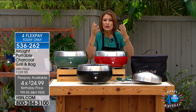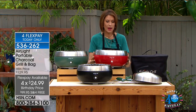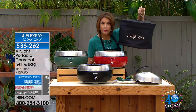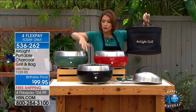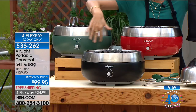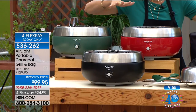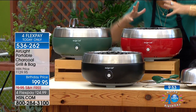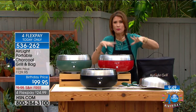Right. But now, you don't have to wait anymore. And this goes everywhere with you, and we are even including your carry case. So you choose the red, the black, the green up here, which I think is so pretty. It is actually the most limited. But how fabulous is this going to be, to get the flavor you want, to be able to smoke in it at your tailgate? Throw some brats on there, whatever.